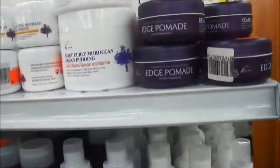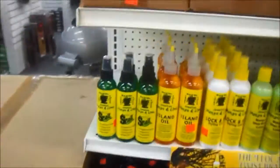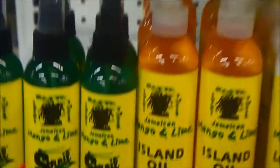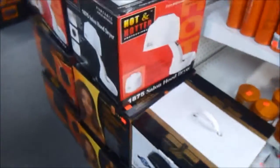Motions and stuff. They do have the Milani too. I will show you guys that in a second. That edge pomade, y'all be liking the kinky curly stuff. Old school products, new school products. Mango and lime, a lot of you natural ladies, they have a lot of stuff I see also for natural hair. You got your hooded dryer. They have those also.